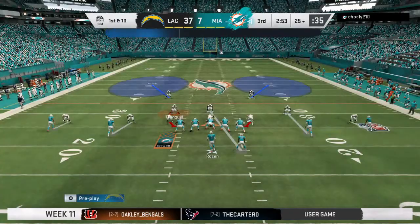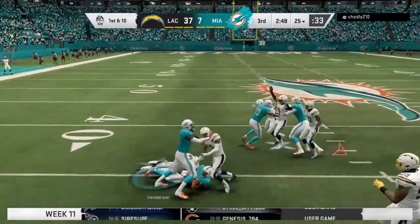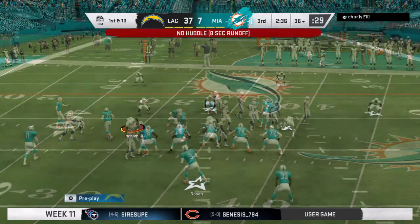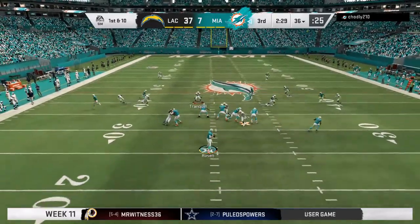I have no idea. Rosen and the Dolphins now with a 1st and 10 at their own 25-yard line. A running play there, going to get 11 as they get a quick first down. A Miami first down, that one going for a gain of 11. So from the 36 now, 1st and 10.